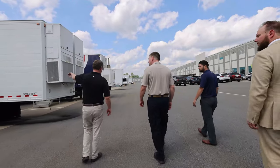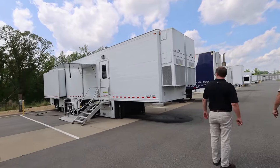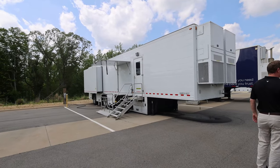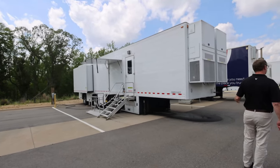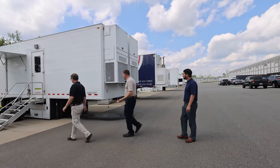This is a Sensation 64. Oh, we put that there, that's a brand new trailer. Well, it's actually a pretty old trailer. Oh, really? It looks beautiful. Did you want to see that? Sure. Heck yeah.